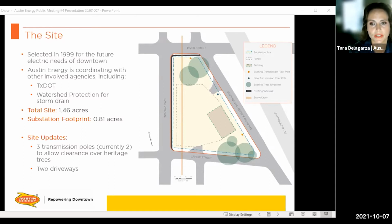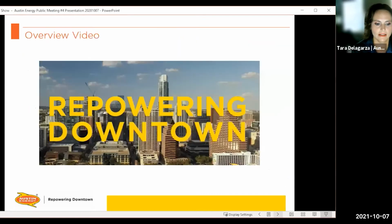We also will be having 2 entrances. One entrance will be less used, maybe for bringing in equipment. That will be the entrance there on I-35 on the frontage road there, but the main entrance to the substation will be off of Lampy Street. Okay, next slide.